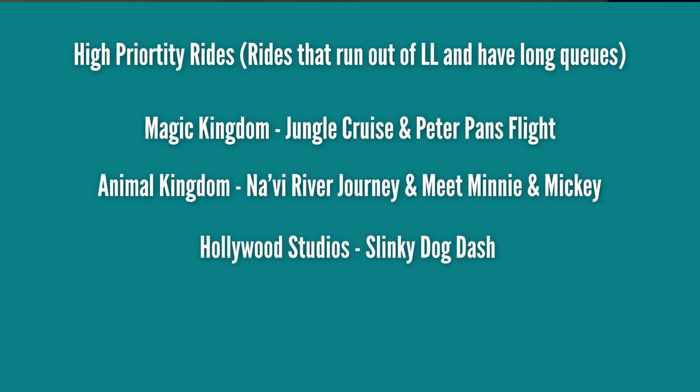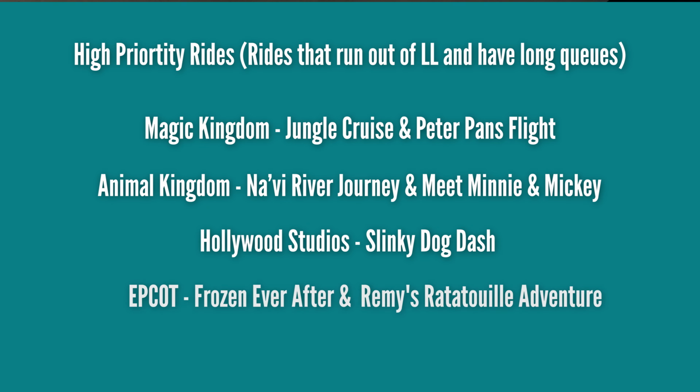In Hollywood Studios, it is definitely Slinky Dog Dash. And then it kind of next maybe is Tower of Terror and Minnie and Mickey's Runaway Railway. And in Epcot, it is Frozen and Ratatouille.